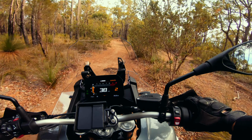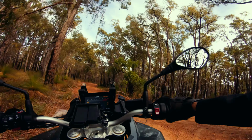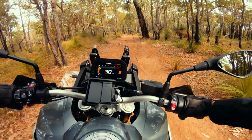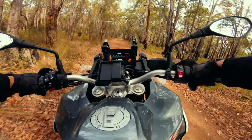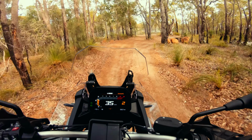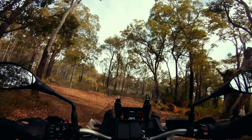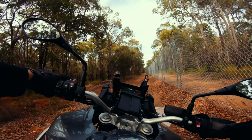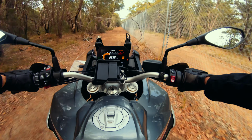Now the power is very smooth, but it's not aggressive. Now, on that KTM 790R, especially in rally mode, if I was going through here, I'd have no problem just having that wheel up most of the time over the bumps. Oh, look back at the fence line. As you can tell, I have no idea where I'm going. Never been here before. That's what these bikes are about.